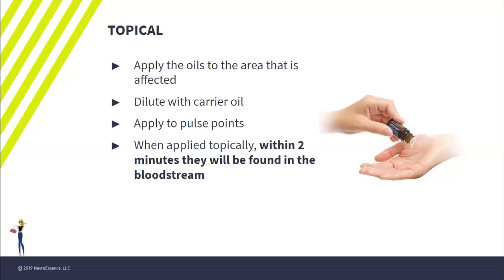When you're applying it topically, essential oils can actually be found in the bloodstream within 2 minutes. Okay, so it works a little slower than when you're taking it aromatically, but still very effective.